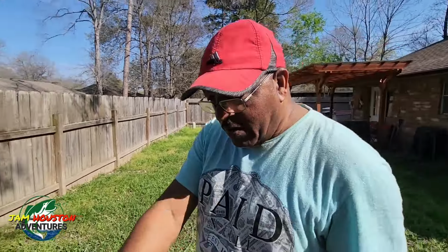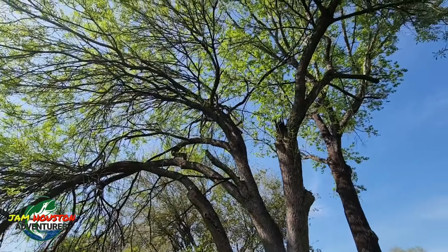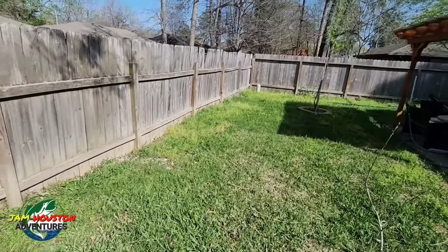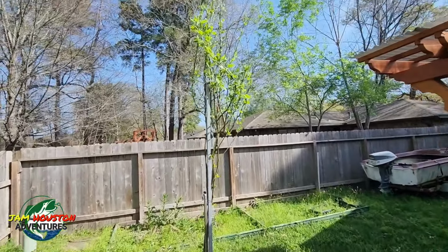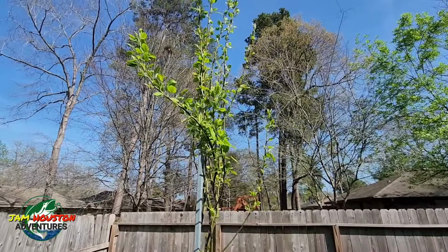So all them sticks that you see in here, they fall from off of the tree. That tree where you see up overhead there. Right? They drop dry stick all over, people. So I'm going to clean up my backyard now. And you remember the... Guys, you remember the... You know what this is? That's my pear tree. Right.